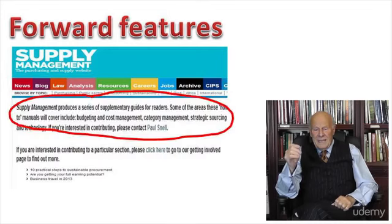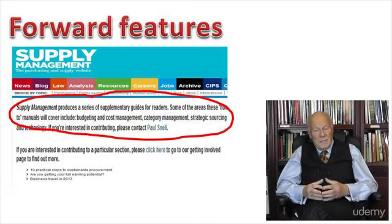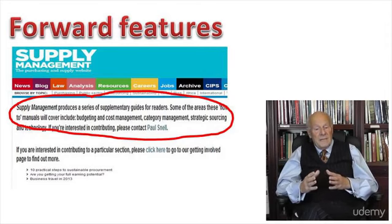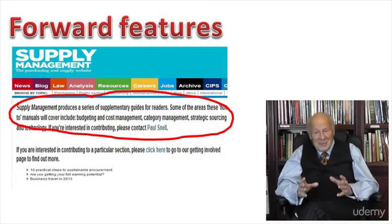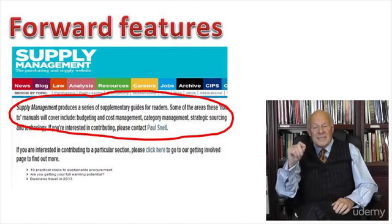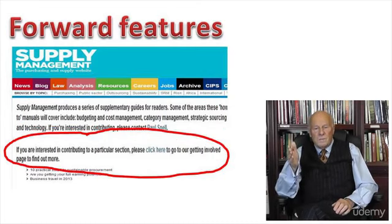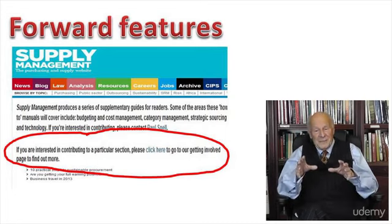Just in case you can't read it, this is an important paragraph. It says, supply management produces a series of supplementary guides for readers. Some are how-to manuals covering things like budgeting, cost management, strategic sourcing and technology. If you are interested in contributing, please contact Paul Snell. They're actually giving me a direct link to the commissioning editor. They go on to say, if you're interested in contributing to a particular section, in other words, a feature, they give another link. Yes, they are asking for stories, opinion pieces, and news.